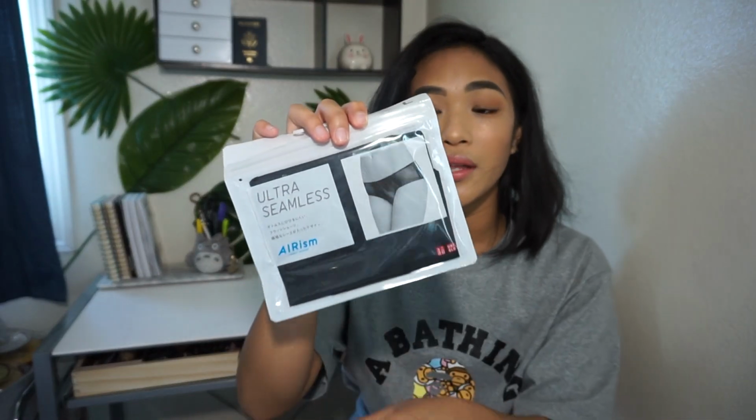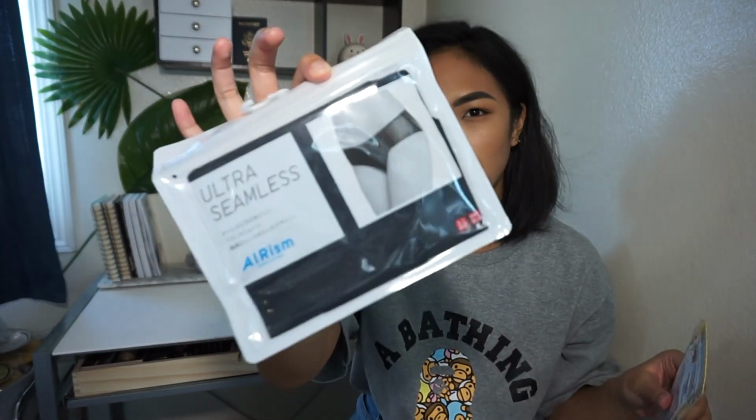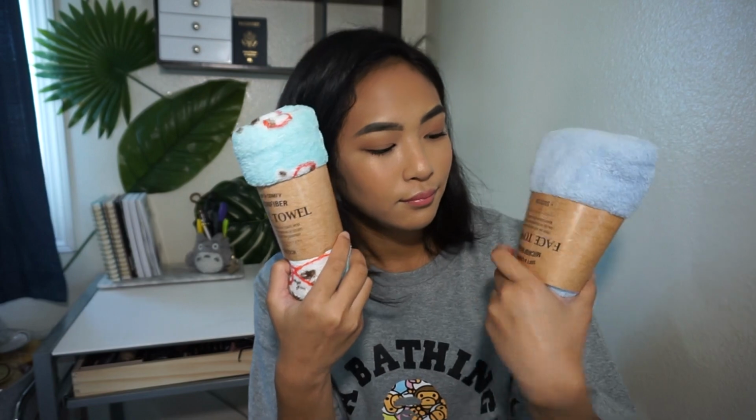Oh, this is the underwear that I was talking about from Uniqlo. It was suggested from a video I saw, and apparently they're really, really comfy, so yay. Random stuff, I don't know. Shoe trees, because you know, shoe trees are life. Microfiber face towels, to dry your face. A brush, to brush my hair.